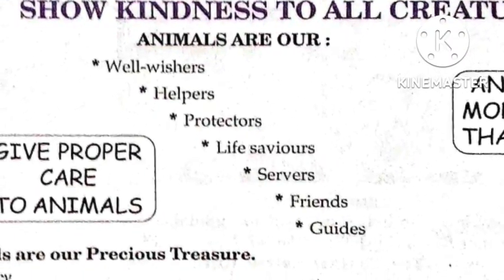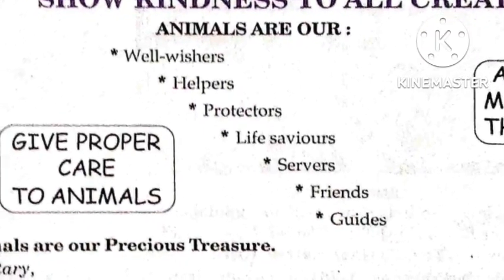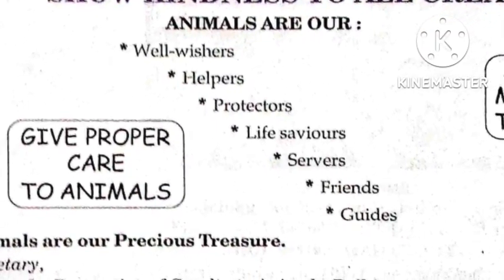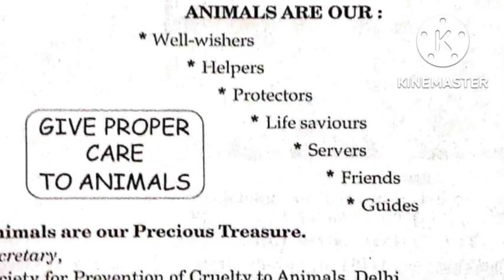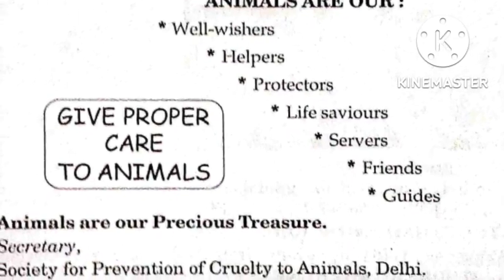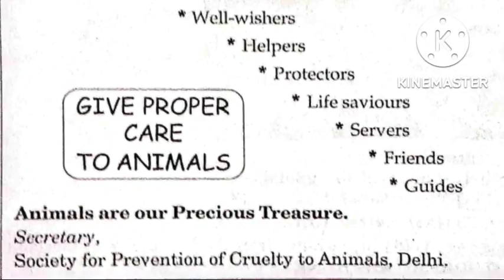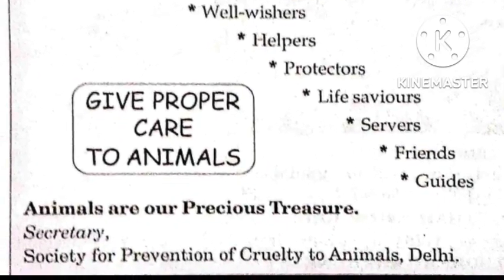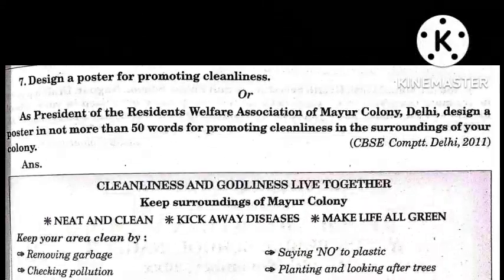Do you see this diagonal pointing? So it makes it more catchy. On the left you have this again, a rectangular shape. Give proper care to animals. That is what you want the readers to understand. And at the bottom left you have again written a bold letter: animals are precious treasure. Treasurer and secretary who is issuing the poster.